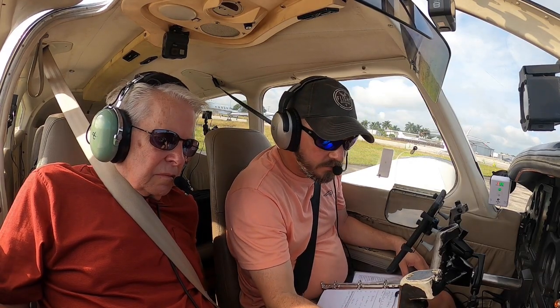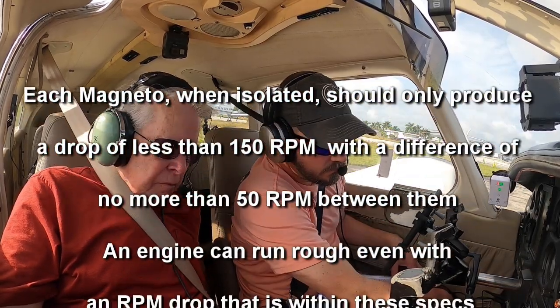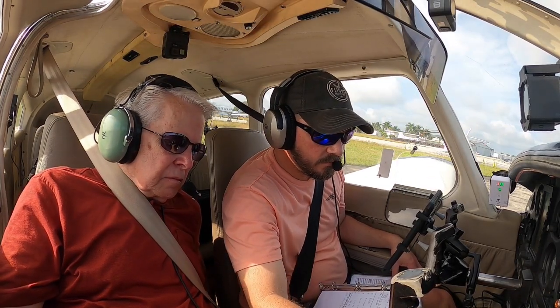Throttle goes to 2000. As I performed the mag check, I noticed that the engine was running rough on one of the magnetos. The other one was fine. Both of them were within specs, but I wasn't going to fly on a rough running engine.